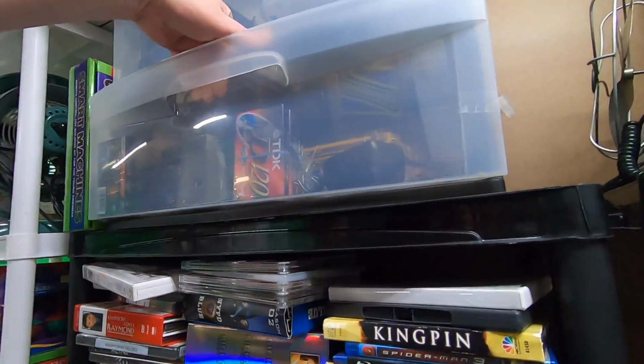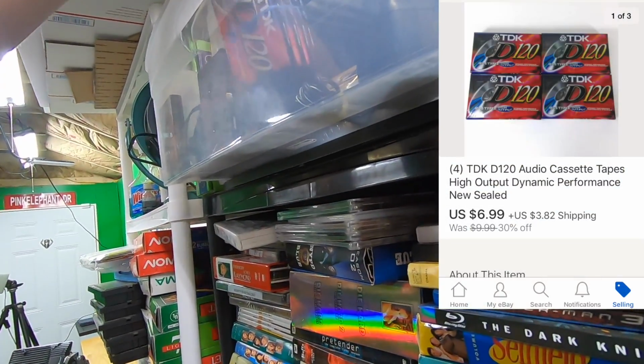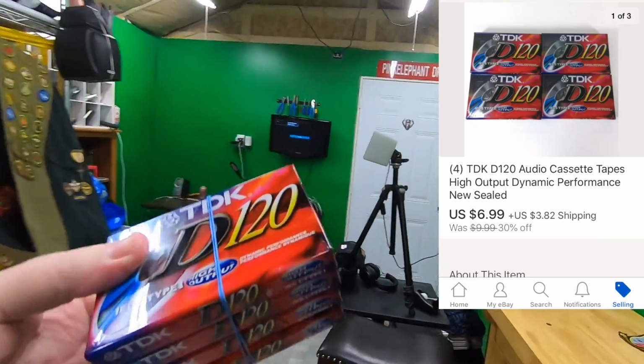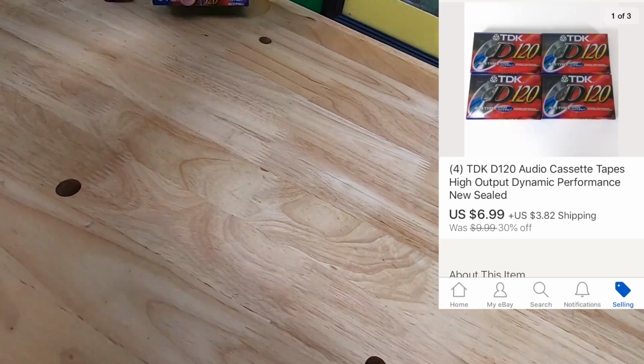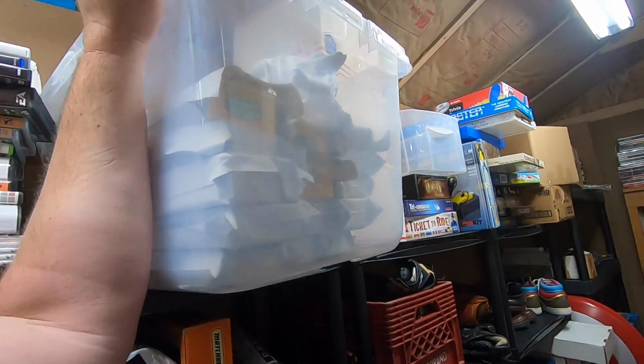Sold 4 TDK tapes. They're right here. They are attached together for $6.99 plus shipping on top. These are normal bias. They call them high output, but they're just normal bias tapes. I just sold a couple of these the other day.